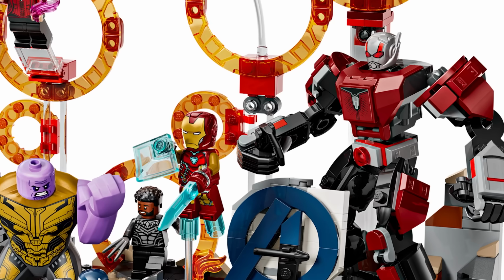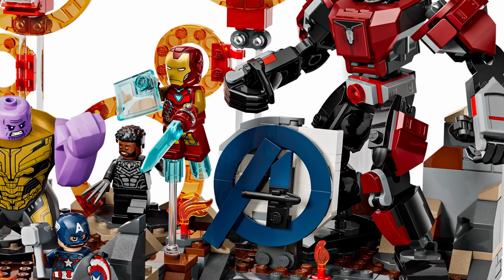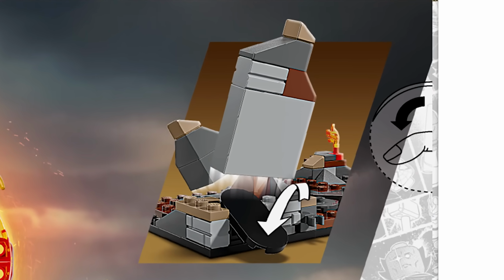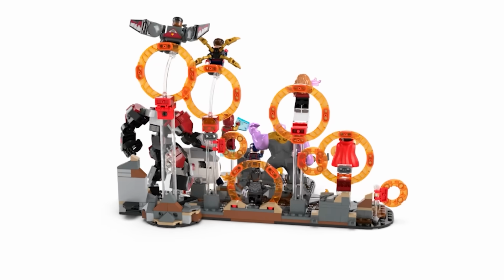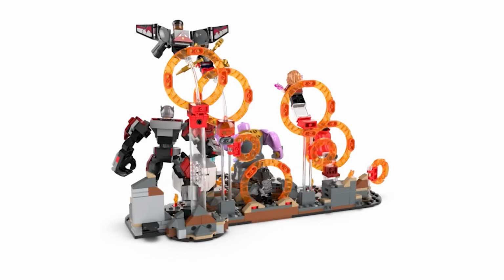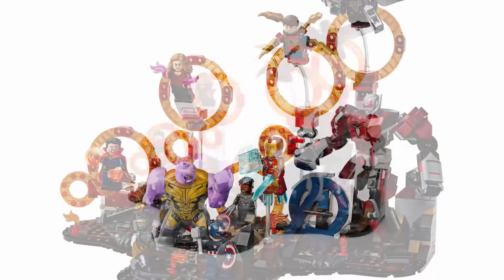In terms of the rest of the build, there's an Avengers A that's brick built, and I don't think it looks really great. There's some more rubble and different things. There's this wall that can be broken off. That is the only play feature that's being advertised on the back of the box. There's a 360 video and there's some hinges on the back, these clip pieces. So I'm not sure if you're able to move around different sections of this set, or if you're able to connect this with a future set.